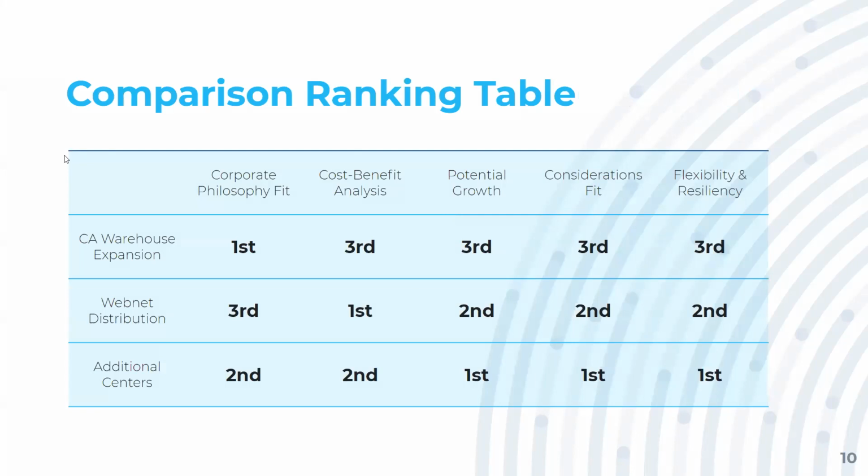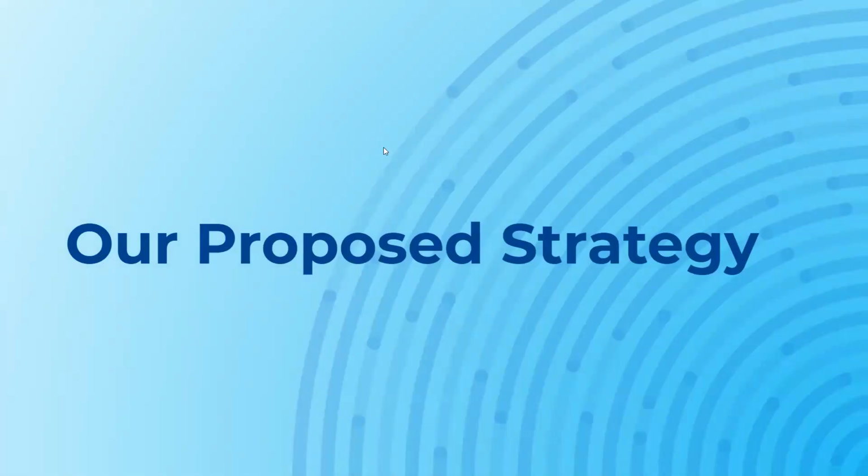And then kind of wrapping everything up with our comparison is a ranking table we developed. On the top row, we have different factors that were pretty important in our ranking process. And on the vertical column are the three different options. As you can see, the additional centers option has the highest rank, as it has a lot of firsts for potential growth, considerations fit, and flexibility and resiliency, which leads to that being our proposed strategy, which we'll talk about in the next section. So I'm gonna hand it off to Devin to talk a little bit more about that.